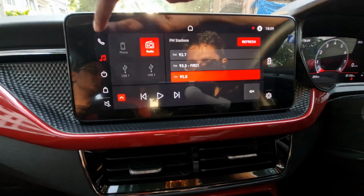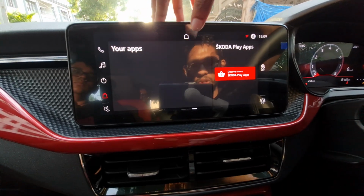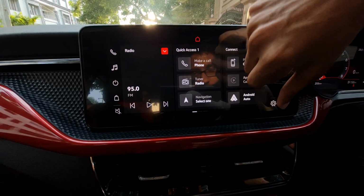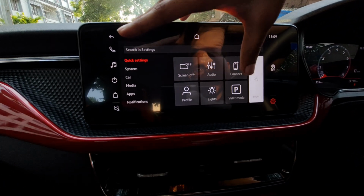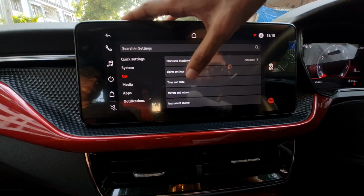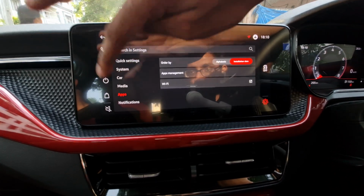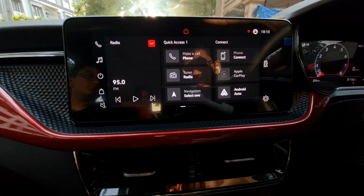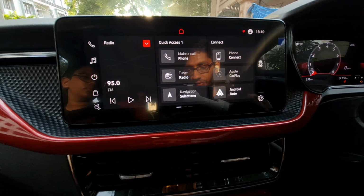You have the audio settings as well. You can turn off the system. You can also download the apps, and this is the traction control button if you want to switch it on or switch it off. If you go to settings, you have quick settings, screen off, audio connect, profile, lights and valet mode, system settings, car settings. You have electronic stability control, light, time and date, service settings, media, apps and notifications. So overall I would say the slickness is good. The content which they're giving is fine. I think they can integrate many more systems here, so it's fine enough.